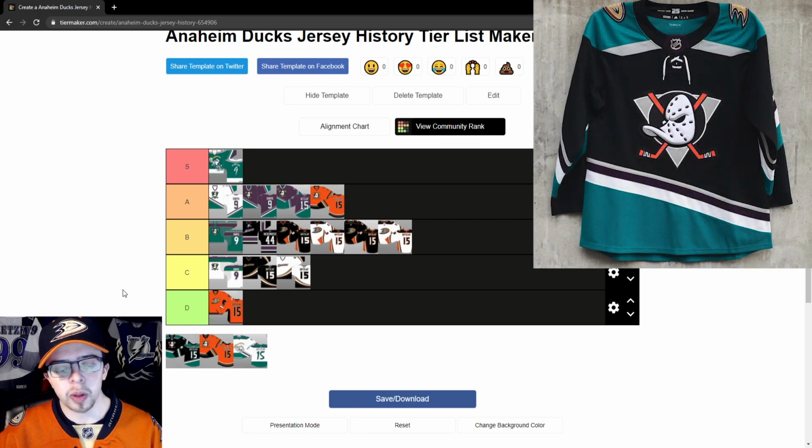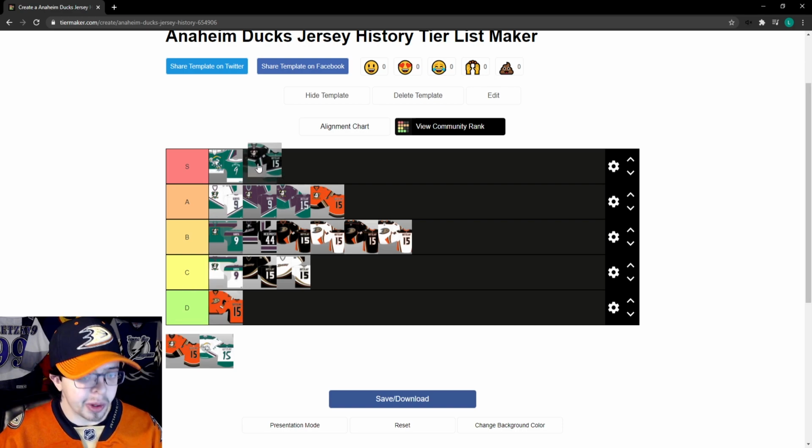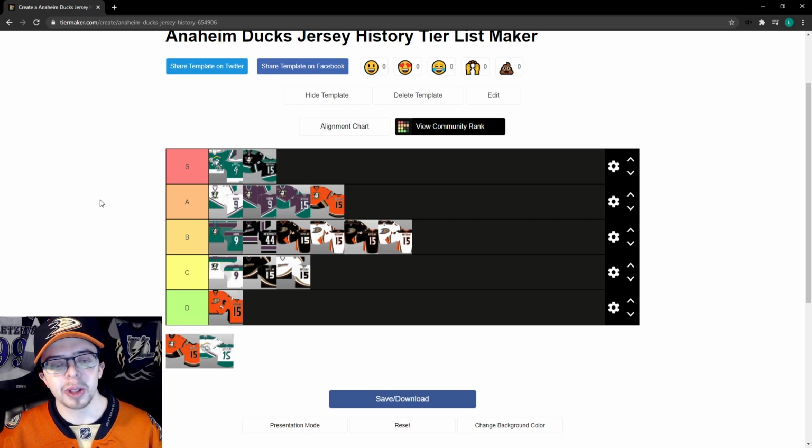Next up is Anaheim's 2018 25th anniversary jersey. And these jerseys, when they were first released, I was a little bit disappointed. I wanted them to go back to the eggplant colors. But honestly, they've grown on me a lot. I'll be honest with you, I really like these jerseys. I think they are absolutely fantastic.